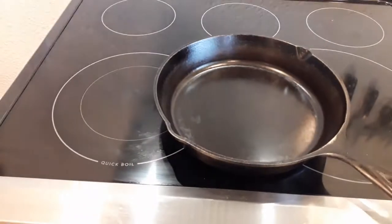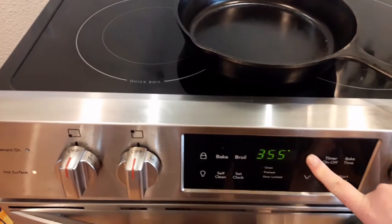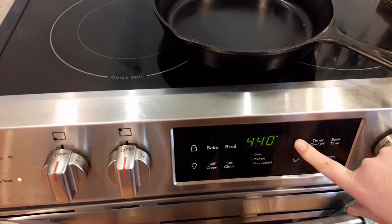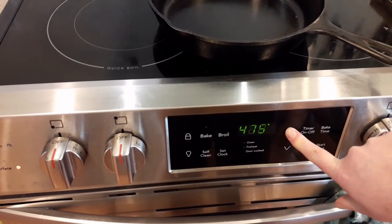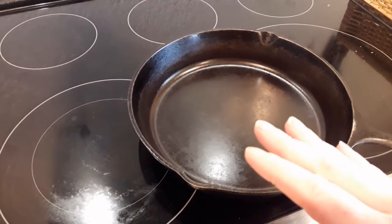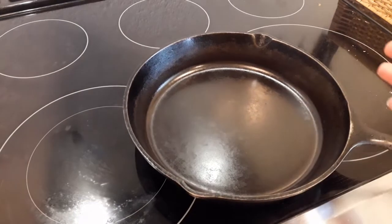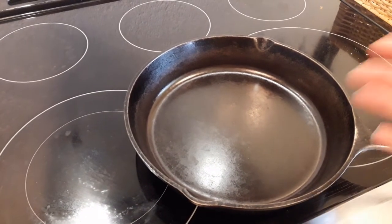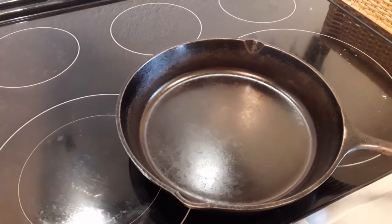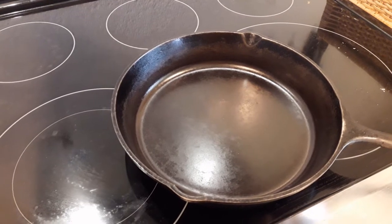Now, what you want to do is increase your oven temperature to at least 450 degrees. If your oven will go hotter, go up to 500 degrees. We're going to add a very thin layer of oil, similar to what we did with the day-to-day seasoning. But instead of using a cooking oil, we are going to use flax oil.